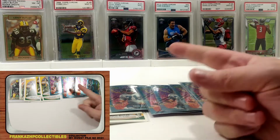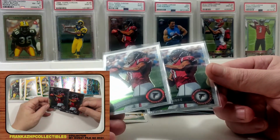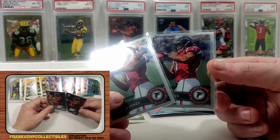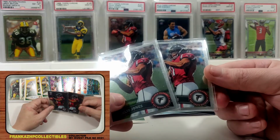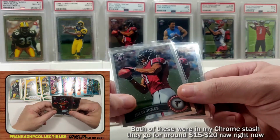Speaking of future Hall of Famer, very, very similar career to Torrey Holt, still got a couple more years left in him, is Julio Jones. I have a PSA 9. I have no reason to hold on to these, but instead of getting rid of them, I am putting them in my invest pile because I believe that he will be a Hall of Famer. I don't know if he'll get in first ballot. It depends on how the rest of his career goes.